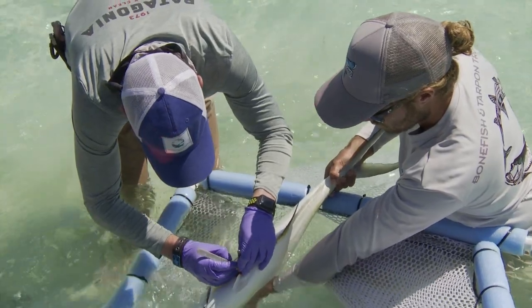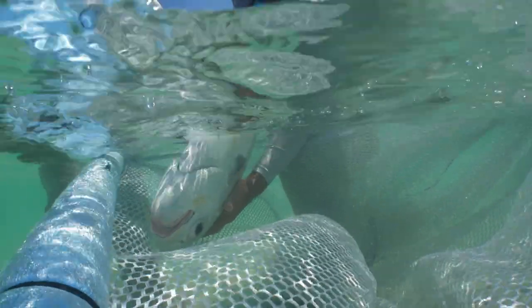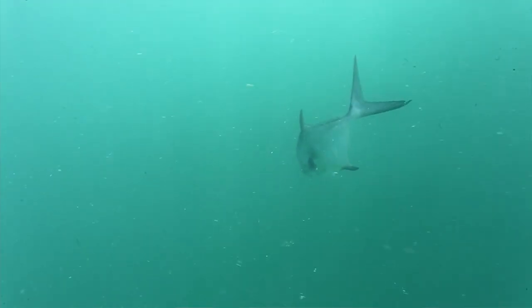This connectivity is particularly important during spawning season, when the fish are especially vulnerable to fishing pressure. They spawn in big aggregations where they migrate en masse off to offshore wrecks and reefs. This is a really important part of their life cycle where they're contributing to the population. And so we need to understand when and where they're doing the spawning behavior and try to afford them some extra protection when they're doing that.